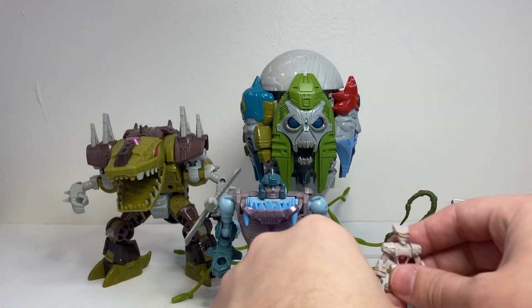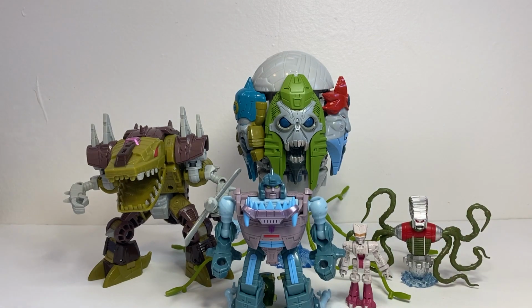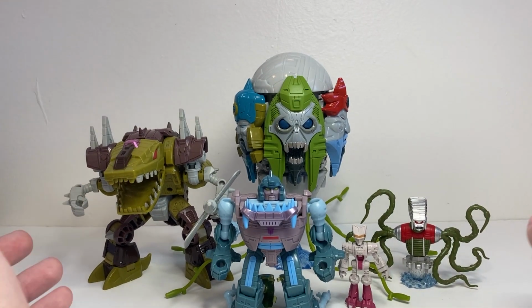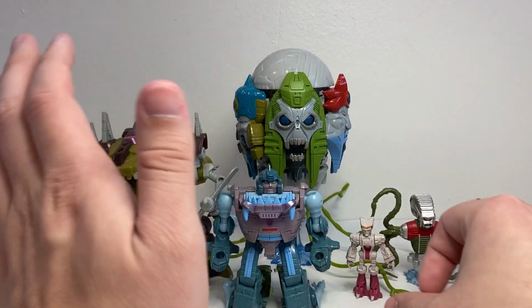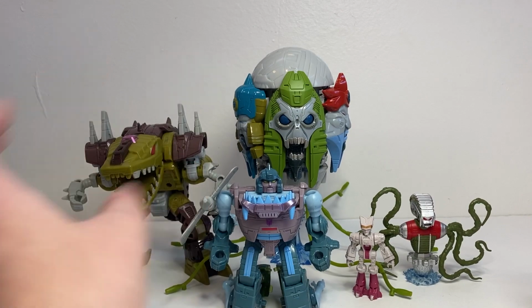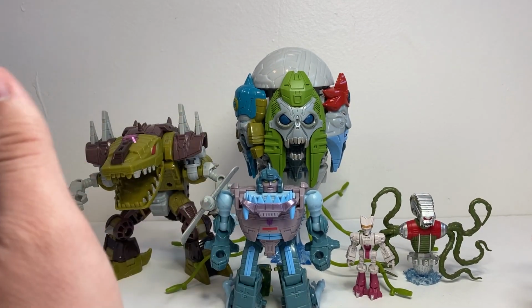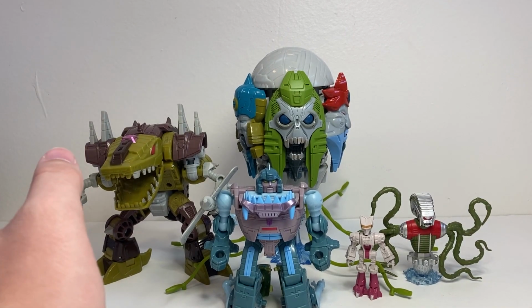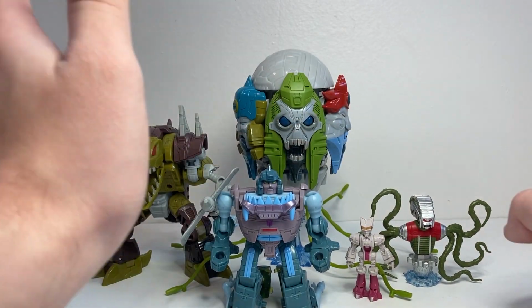Although these two don't really scale with the other ones, I still enjoy that they included them in the set. And they do look cool in the box together, but everyone does look a little bit crowded, like I said. So I like the box display, but I'm going to try to find a smaller Quintesson and maybe those little tiny turbo changer Sharkticons to go in there with these two guys. I think that will be a really cool setup, because these three are a little bit too big for that world.